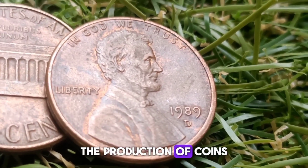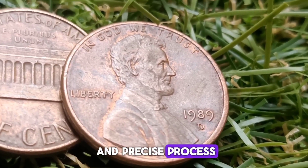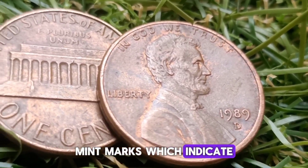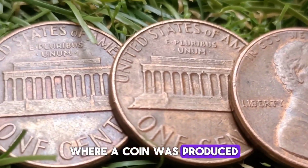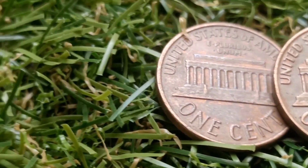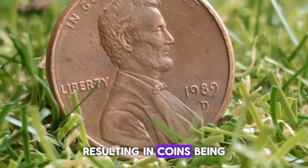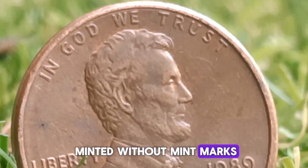The production of coins at the United States Mint is a highly regulated and precise process. Mint marks, which indicate the mint facility where a coin was produced, are typically stamped onto coins during the minting process. However, errors and anomalies occasionally occur, resulting in coins being minted without mint marks.